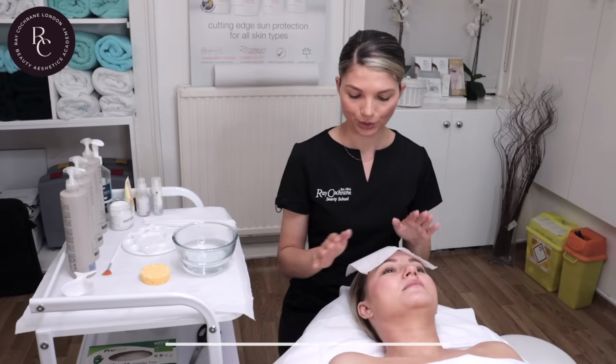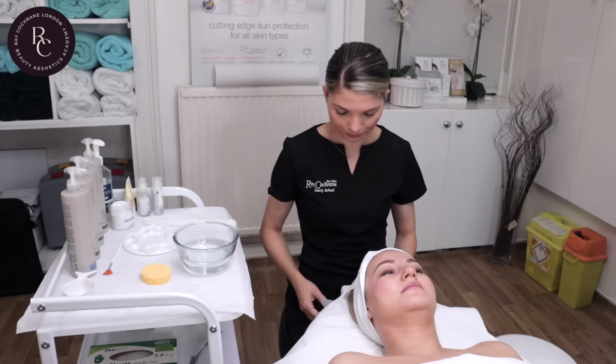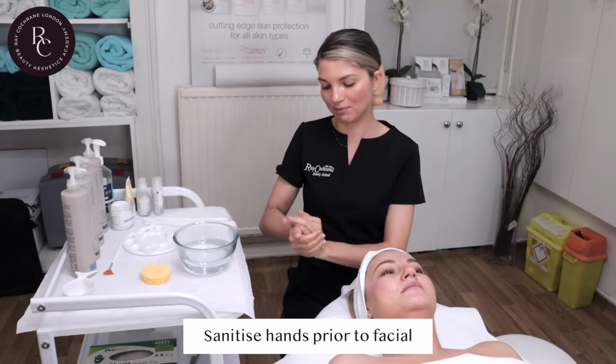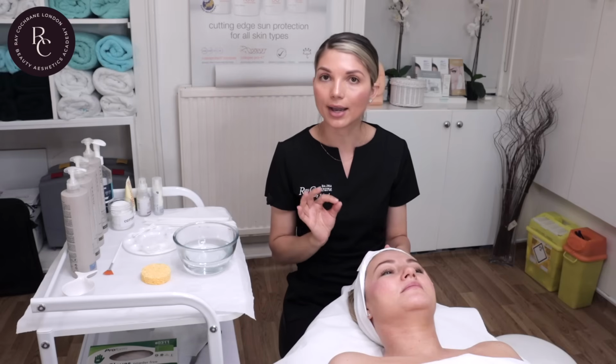So I've put the tissue here. You're just gonna pull it back. That's it. Just make sure we've protected everything. Make sure that my hands are very clean. So I'm using gel to sanitize my hands. So the first thing we need to do is to remove the eye makeup.